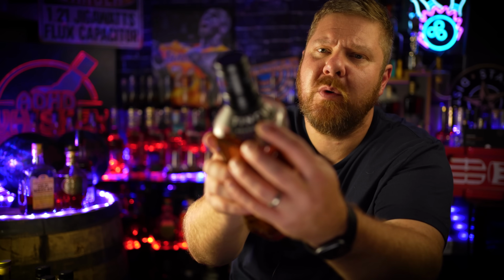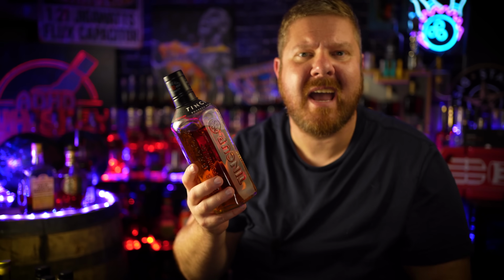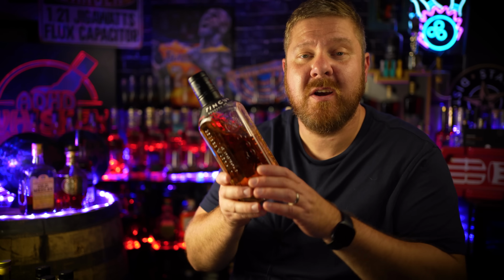And if you find yourself shopping for a Tin Cup 10-year, some of them say bourbon whiskey here on the neck, others say American whiskey on the neck. But have no fear, whichever bottle you procure is all straight 10-year-old MGP bourbon. Most other Tin Cup products are a blend of bourbon whiskey and American single malt, but the 10-year is all bourbon, whether it says American whiskey or bourbon whiskey on the tag.